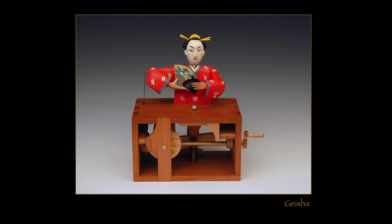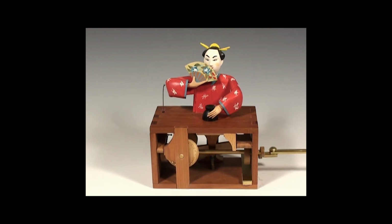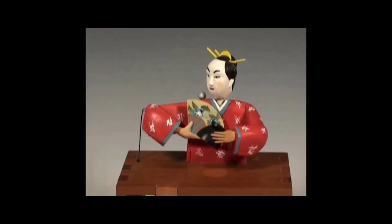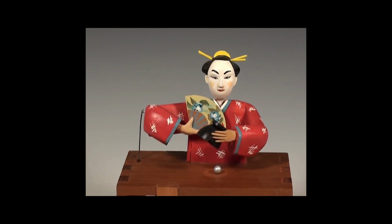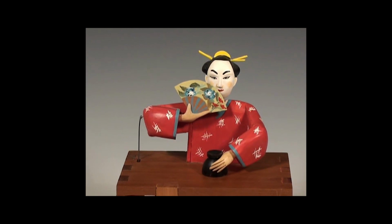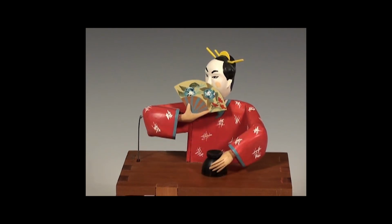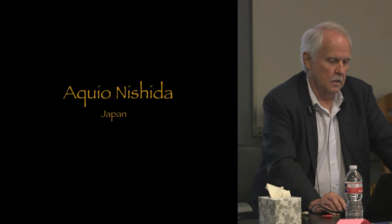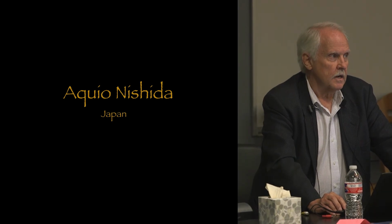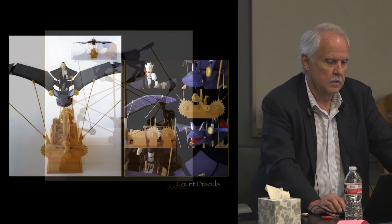This is one from a geisha. That does a cup and ball trick, but there's no hole in the table. Kiyo Nishida's from Japan, and his work looks different because he uses a lot of external struts, which give it a kind of an exaggerated motion.